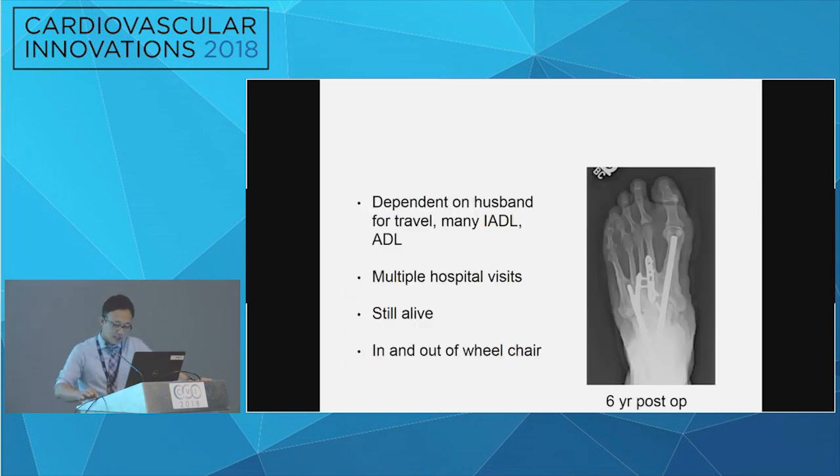And in fact, this was a long time ago, more than 10 years ago that I did this procedure, and it actually did very well. If you look at the MRI, you have a solid bone fusion. It looks so nice that I actually used it for my chapter in the Charcot book. But what I didn't write in the chapter was that the patient is dependent on her husband for traveling and many activities of daily living.